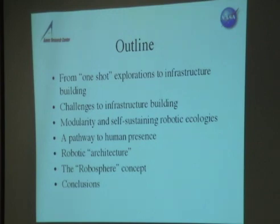I would also dare to say something about architecture in the context of robotics. I put it in quotes because I know that some real architects here are probably going to nail me to the wall for the things I say, but I'll try it anyhow. And I will conclude with what the Robosphere concept is.